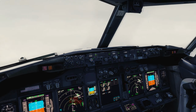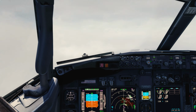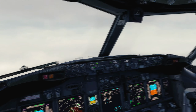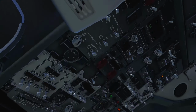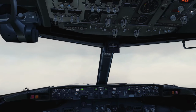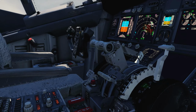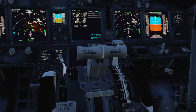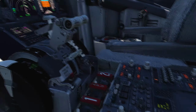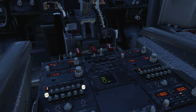I'm sure with the NG3 that's coming up, they will be able to correct that issue and still have the HUD functional. But in the meantime, I don't even notice it anymore, really. And the Tomato profile has really put a nice new look to the whole cockpit here. Look at this. In certain lighting conditions, like at night, you can see the reflections off of the throttle levers there. And this product has really, really aged well.